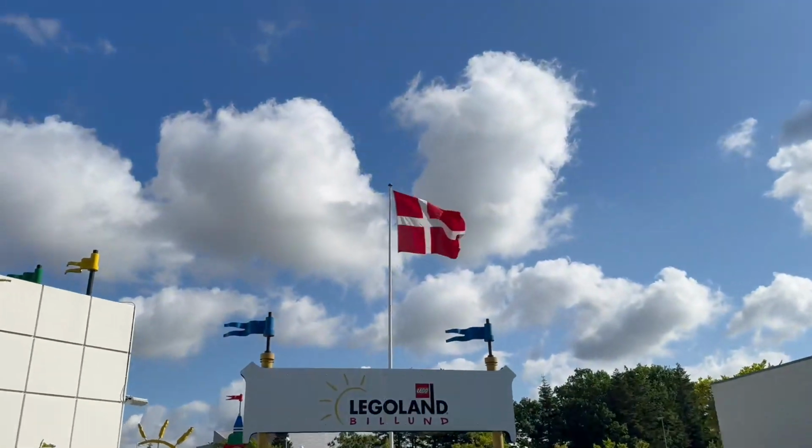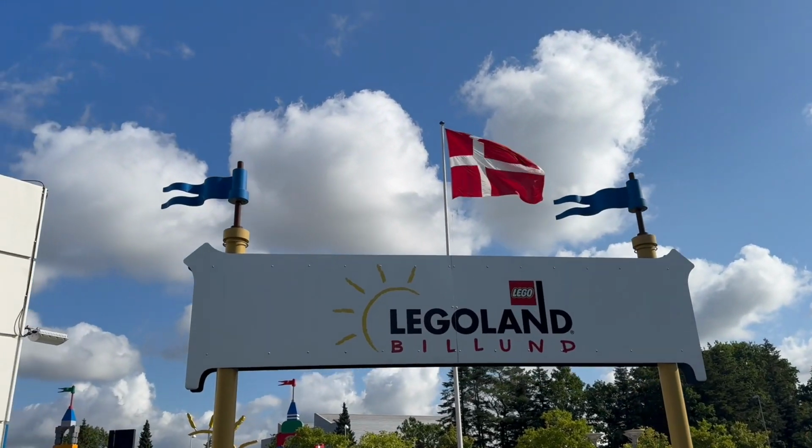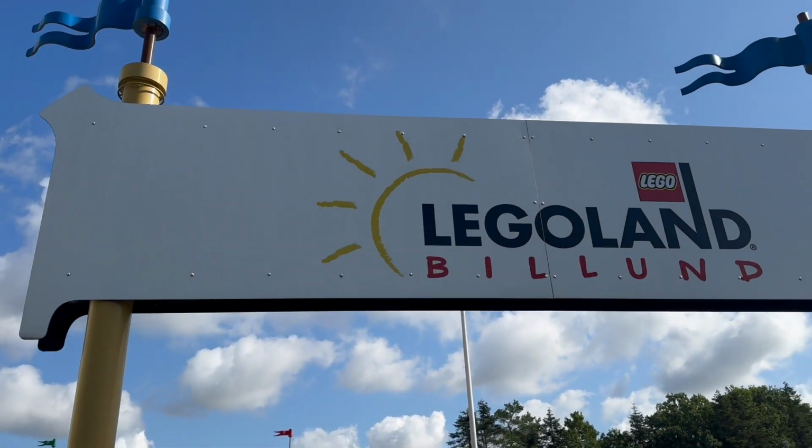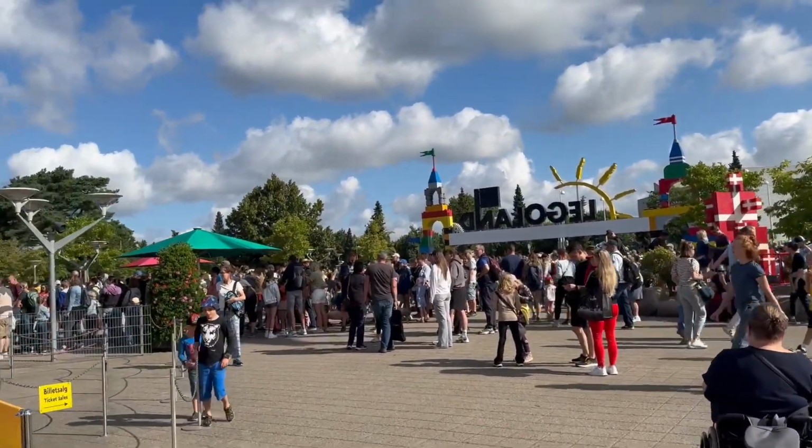Since we are staying at the Legoland Hotel, we get our own entrance and we get early access, but we are up a little late, so we're probably not going to get that early access today. But wow, it's a long line. Yeah, this is going to be a busy day.